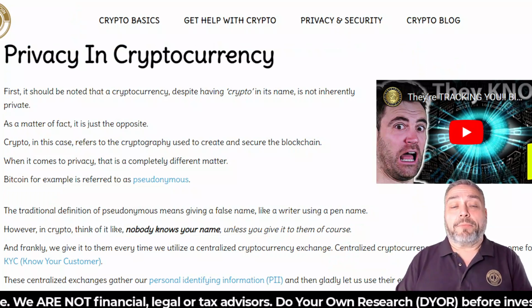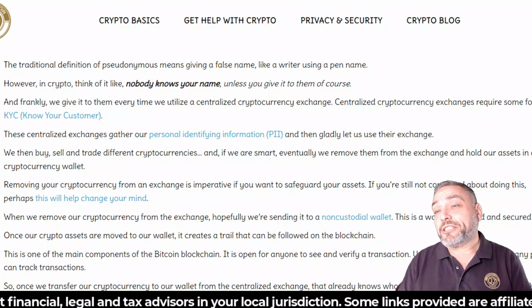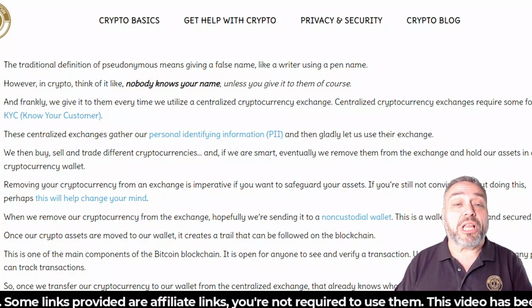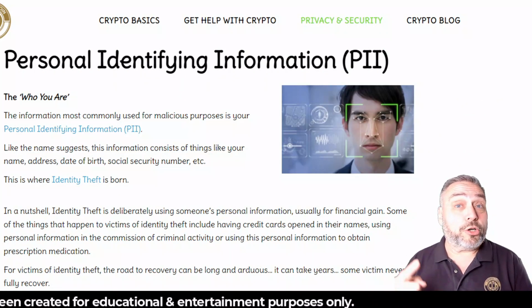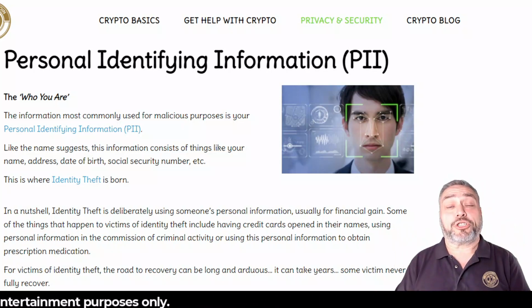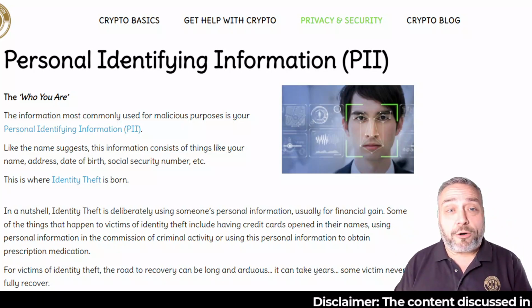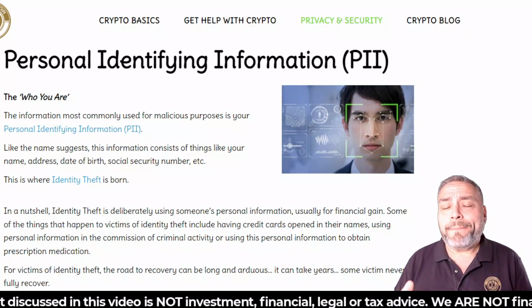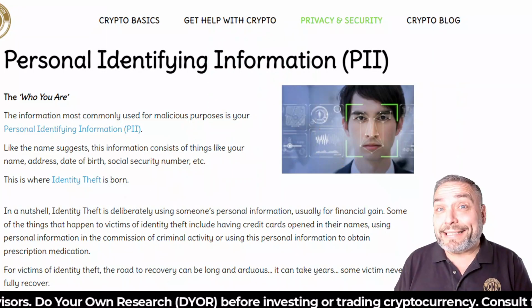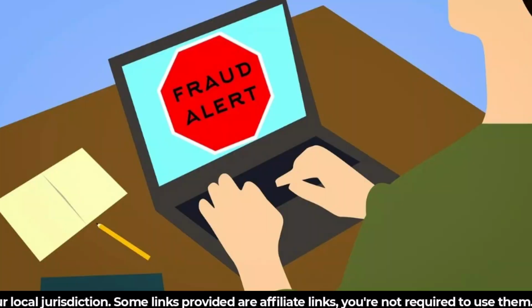So back to this. The bottom line is, when you're operating with these centralized entities, banks, exchanges, whatever it happens to be, you're giving up your personal identifying information. This is stuff like your name, address, phone number, date of birth, social security number. The list just goes on and on. These are the pieces of information that can be directly linked to you no matter where you are. And up till now, we've had these central agencies, your banks and so on, controlling and protecting your information. But we know that that isn't the case. This is how your personal information gets out into the dark web, and the next thing you know, identity theft.